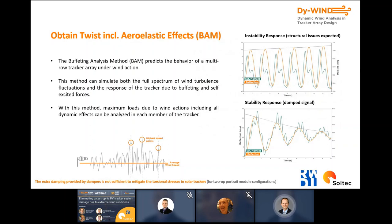And one interesting part of the buffeting method is that it can predict the dynamic load when the tracker is close to the instability limit. So the buffeting analysis method provides twist angle and the corresponding wind loads for the tracker moving in the wind. On the right side, you can see two graphs. The upper graph is a tracker response where the tracker gets unstable because the amplitude is increasing with time. And on the lower graph, you see a stable response because the amplitude of the deflection is decreasing with time.